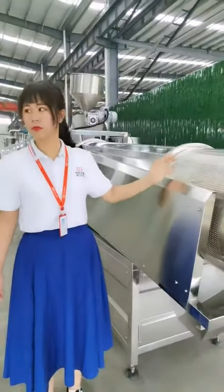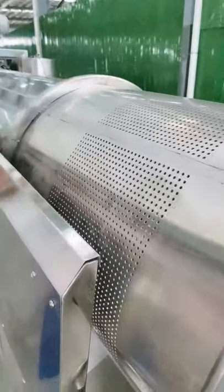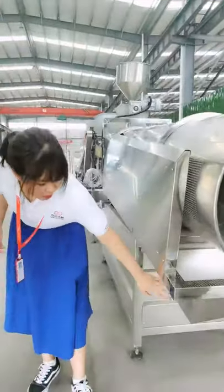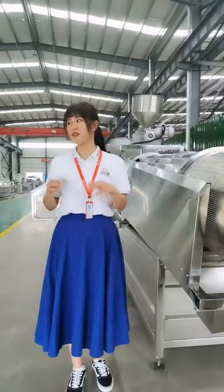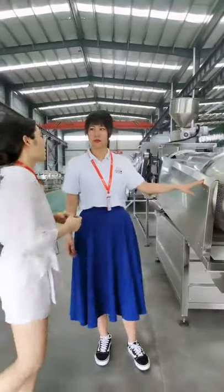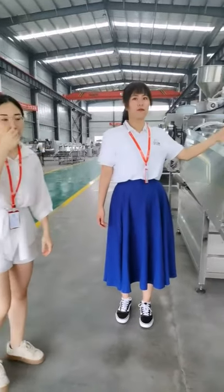I want to know why this is here. When flavoring, there is much spicy ingredient left on the materials. Yes, so this lets the excess spicy powder fall out from here to be collected again for second use. Then you get the finished product, very tasty. Great, that will save some of the raw material for the flavoring. Yeah. So now, have a closer look at this machine.